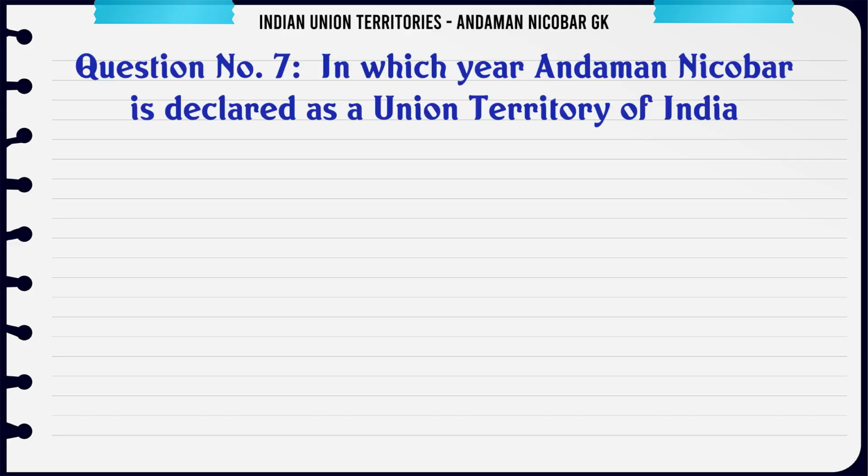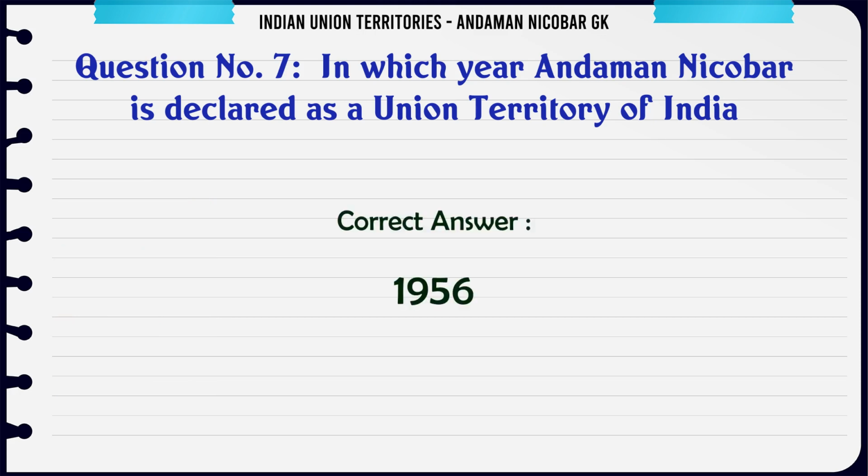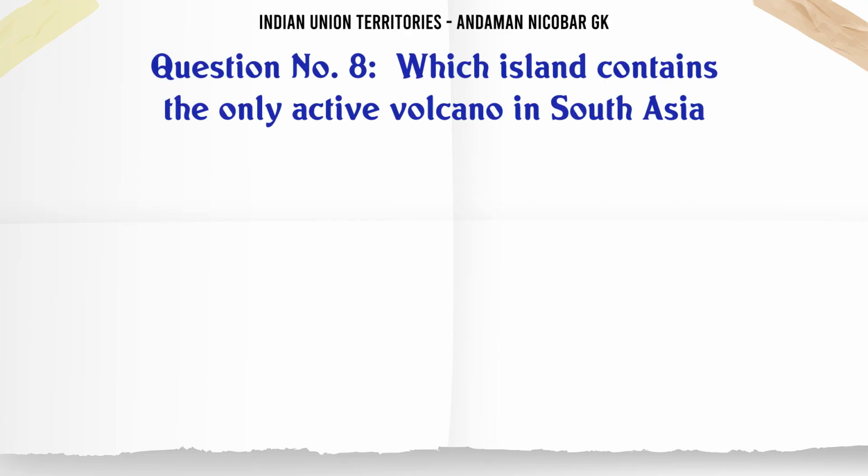In which year was Andaman Nicobar declared as a Union Territory of India? A. 1947, B. 1950, C. 1953, D. 1956. The correct answer is 1956.